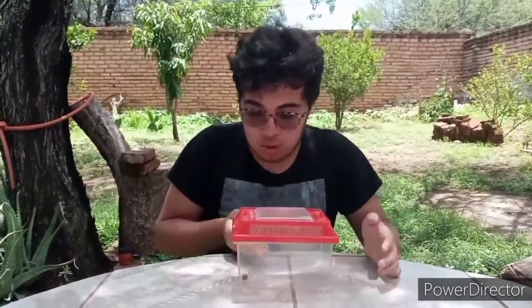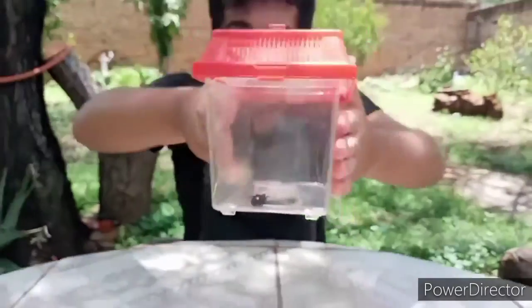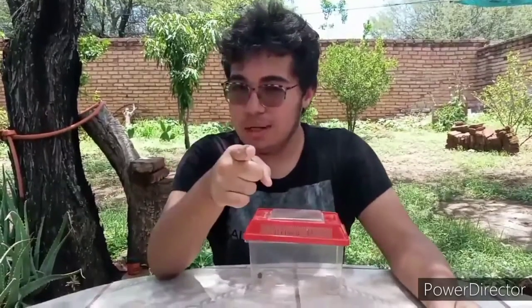They could grow to this big, which is huge, as you can see right here. It's very big. And I just realized that Brave Wilderness free handled the normal size and the giant size. So don't say that I'm copying him.